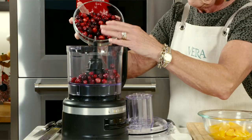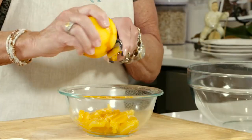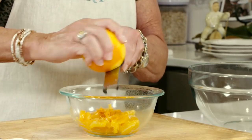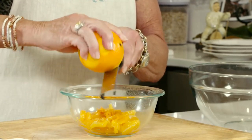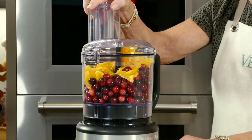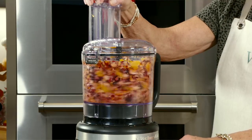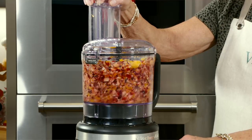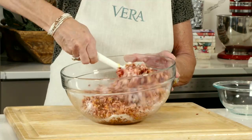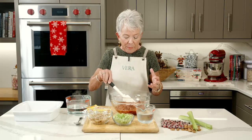So I used my food processor. I put the cranberries in. Then I did two oranges. One of them I zested because you want that great punch in the mixture. Then I sectioned both of them. I added that to the food processor. You just want to grind that up until you've got a nice coarse look to that mixture. And then I added in a cup of sugar. And then I've let that set for about an hour to just get all of those flavors combined and ready to go.